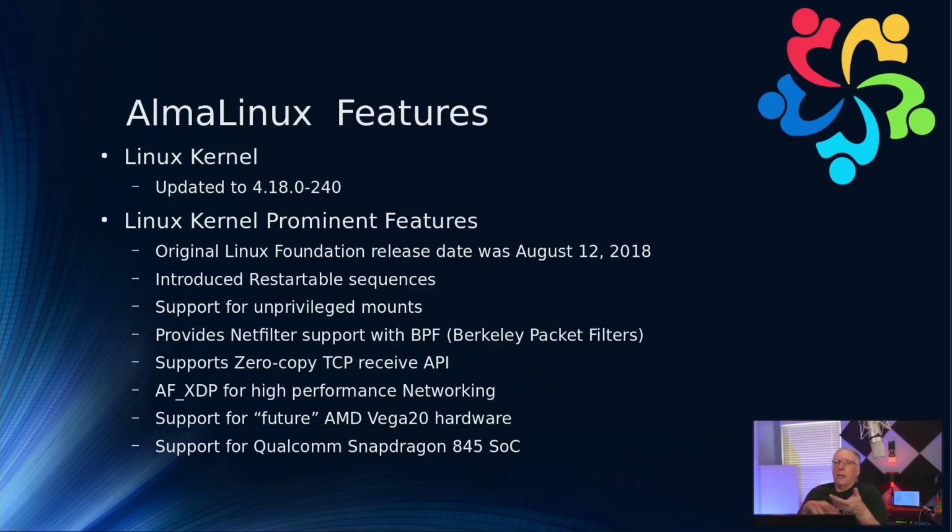If you go back and look at Rocky, you might see a different patch variant than AlmaLinux, but I can guarantee you that if you run the DNF update for Rocky Linux, you'll get the same patch to the kernel. And the last time I talked about this, it was the same as it was for Rocky Linux, the kernel prominent features.